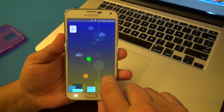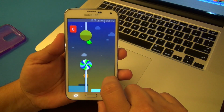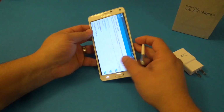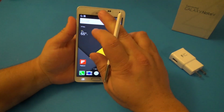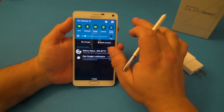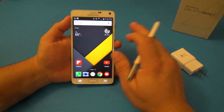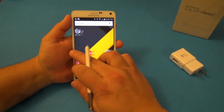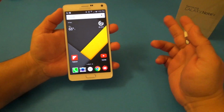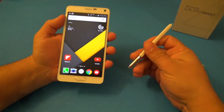I think I got the update yesterday, and it works very well. You know, a couple of bugs here and there, but it's working well. They didn't really change a lot. TouchWiz still looks like TouchWiz, just with a little bit more material design, and other than that, I wasn't that impressed at all. But just expect 5.0 to come soon. I don't really care because I'm really enjoying the phone as it is.